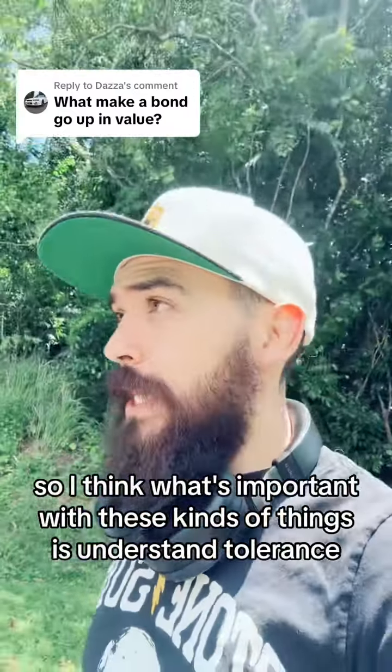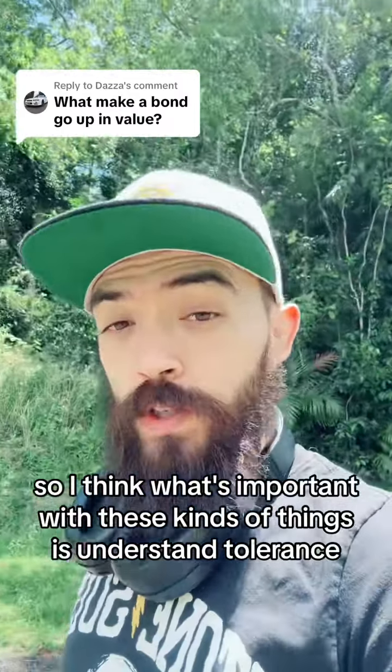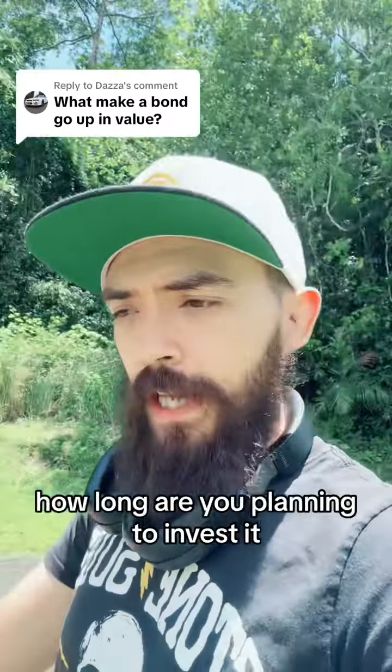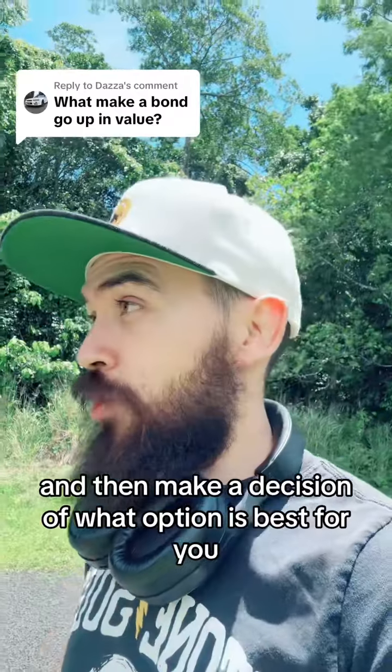So I think what's important with these kinds of things is understand tolerance to risk. What is your risk profile? How long are you planning to invest it there for? Do you understand the relationship between risk and return? And then make a decision of what option is best for you.